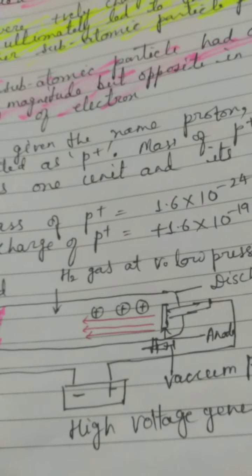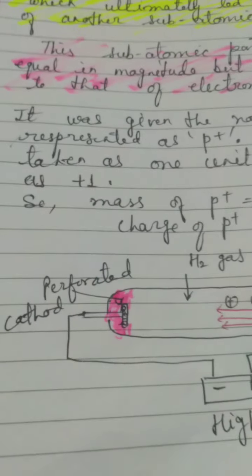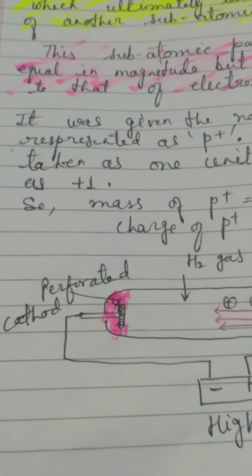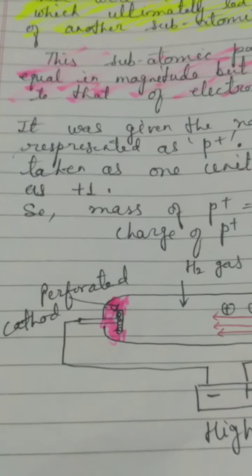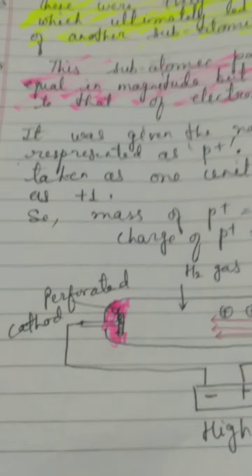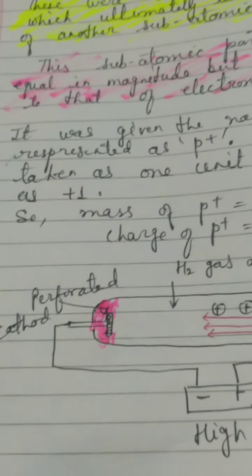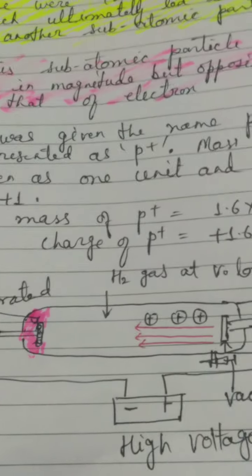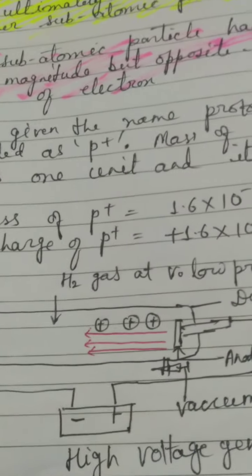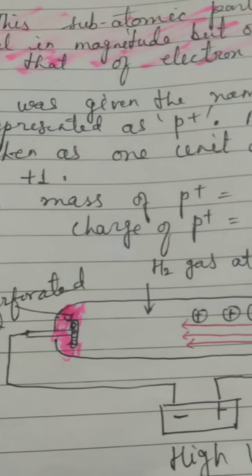Why? Because it is coming from the anode, which is your positive terminal, and it is getting attracted towards the cathode, which is your negative electrode, and it was seen to enter inside the holes of the perforated cathode, whatever you say, holes or canals of the perforated cathode. That is why the first name given was canal ray. Now to confirm the charge of the canal ray, it looks positively charged because it is getting attracted by the electrostatic pull of the cathode.